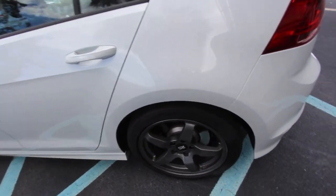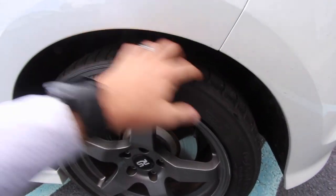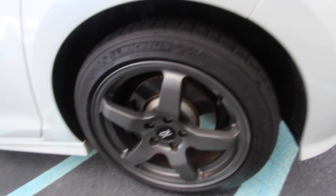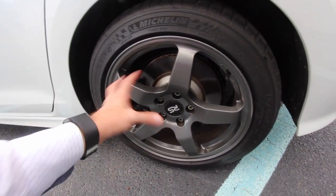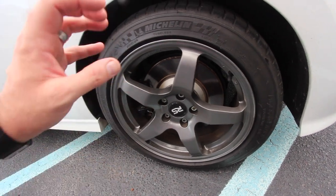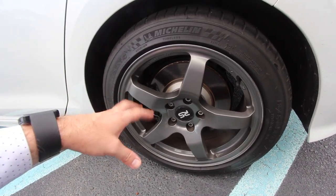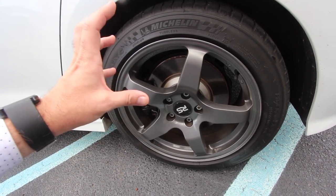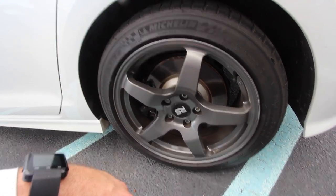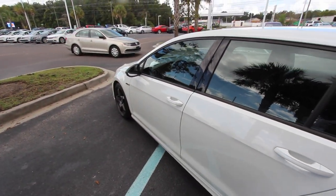Tires are in good shape. As you can see, plenty of tread on there. Still got the little nipples on the tires. I'm liking the black painted calipers. The wheels look good, nice gunmetal look. And again, they're not the most expensive wheels in the world. They're not the cheapest wheels in the world, but they're Neuspeed and they are definitely a nice looking wheel. They really are. All right, let's hop in on the interior.